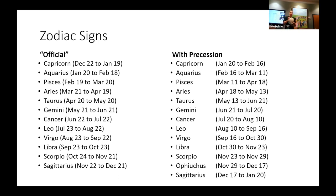Think of it as doing this wobble, basically tracing a circle in the sky. Right now, the North Star is Polaris. By the year 14,000, it's going to be the star Vega. It's going to be the North Pole, because it's moving like this. So it's going around the sky, tracing a circle in the sky.